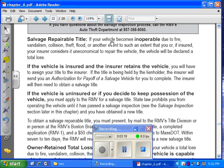Salvage repairable title. If your vehicle becomes inoperable due to fire, vandalism, collision, theft, flood, or another event, and if insured, your insurer considers it uneconomical to repair, the vehicle will be declared a total loss. If a vehicle is insured and the insurer retains the vehicle, you will have to assign your title to the insurer. If the title is being held by a lien holder, the insurer will send you an authorization for payoff of a salvage vehicle to complete.